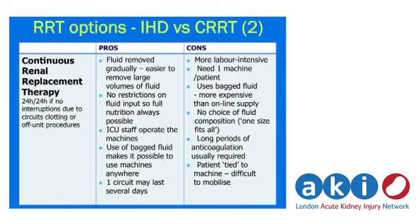ICU staff are trained to operate these machines, so you don't need to depend on external departments. And all these machines have been designed to use bagged fluids, bags of physiologically balanced mixtures, that mean the machine can be taken to wherever you want in hospital. You're not dependent on having plumbed-in water. And if you're lucky with the anticoagulation, then the circuit could last several days. They are more labour intensive because if they're on all the time, then a nurse has to be keeping an eye on the machine all the time.